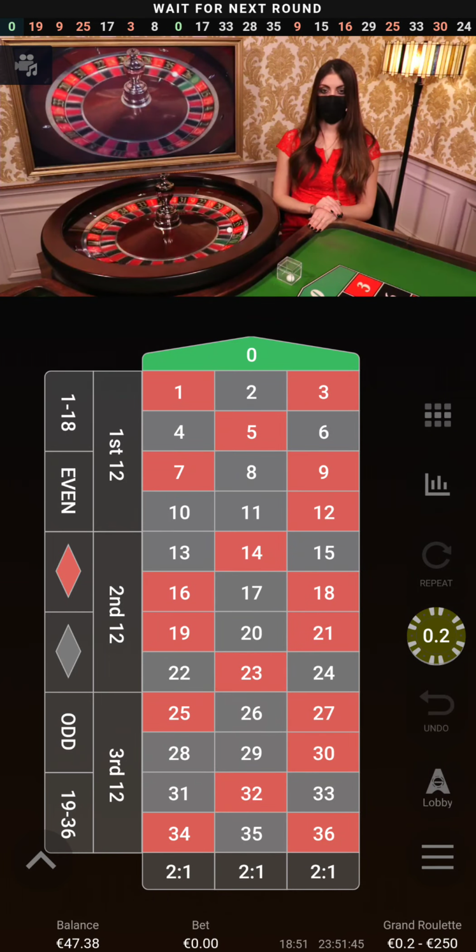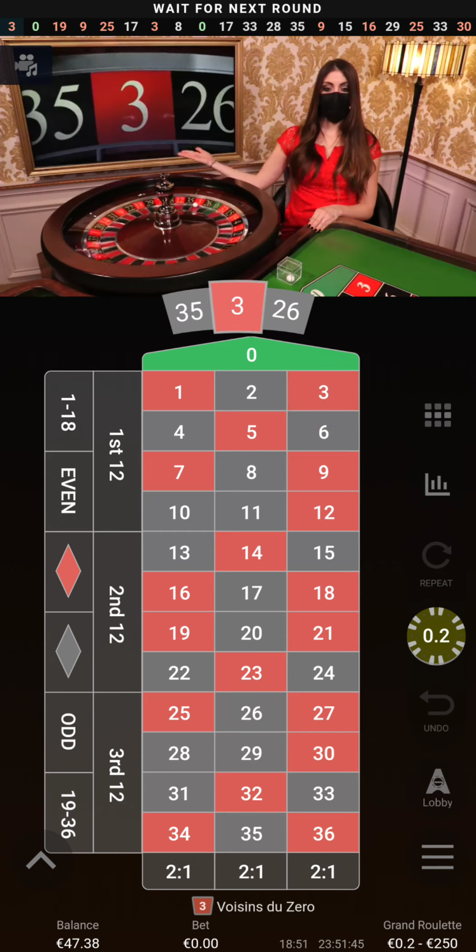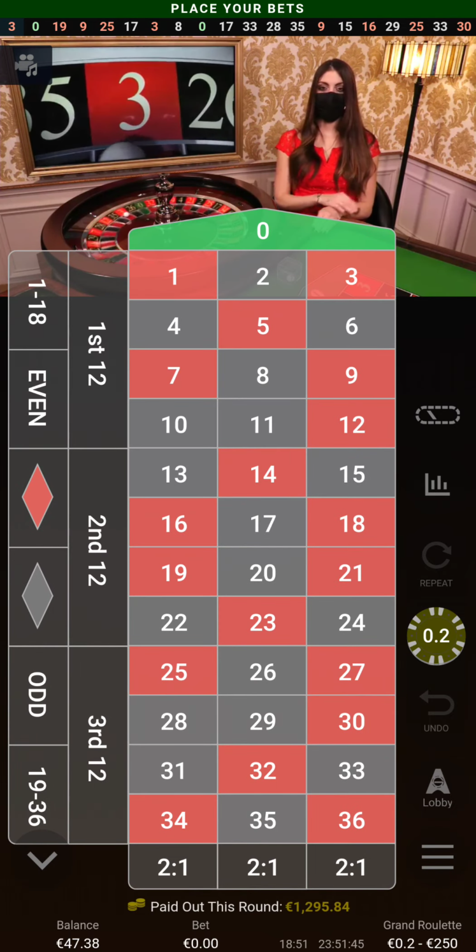Back in action with some more European roulette. I'm playing with 47 euros. I'm going to try to scale this up. Just joined the lobby. Right now, just scoping out.